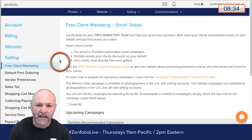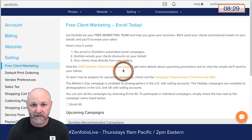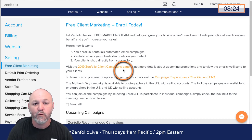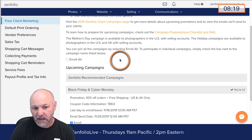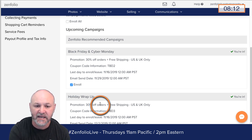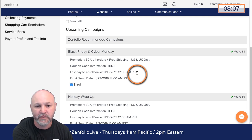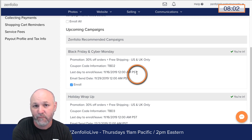These are client campaigns that you can enroll in or opt out of. You don't have to participate in this if you don't want to, but you might want to understand what they are before you make that decision. You can see details about them right here, and then you can come down here and enroll in all of them, or you can just pick specific ones. And what these are is, on these dates that you're seeing on the screen, we are going to email your clients on your behalf. We're going to create coupons and run a marketing promotion for you, and we're going to market to your clients for you on your behalf.